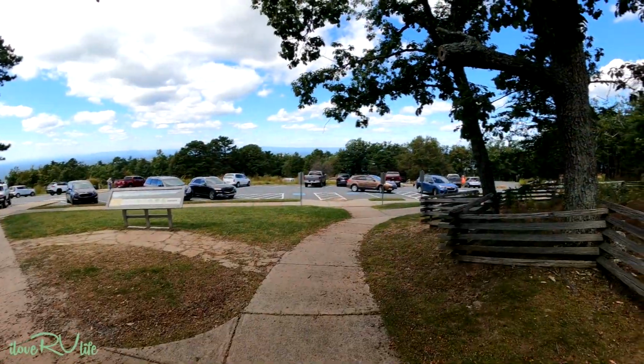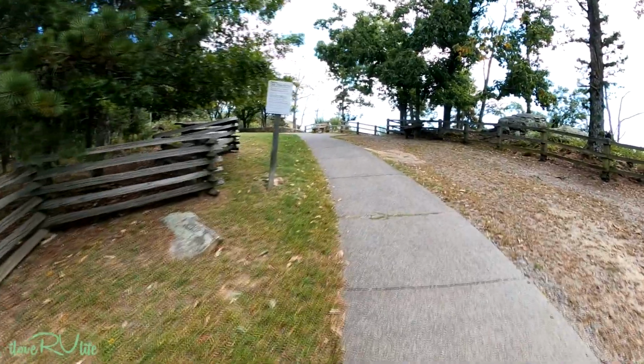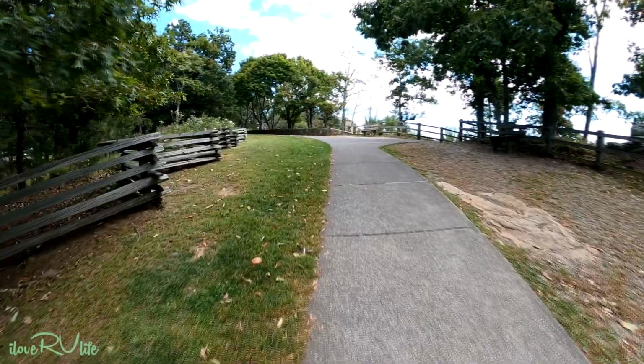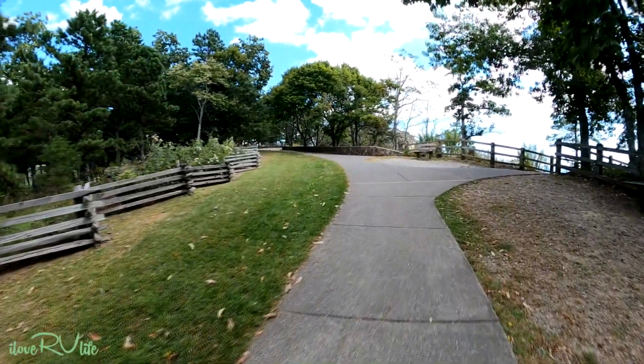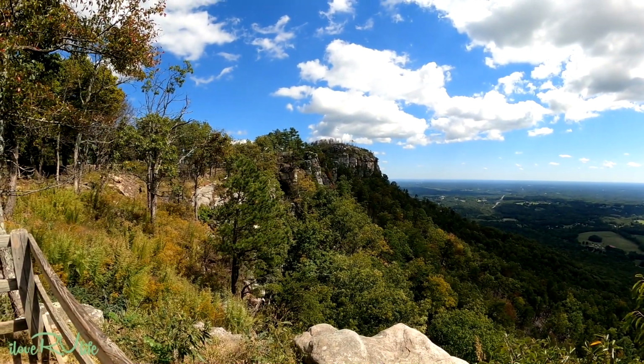All right, coming up from the parking area, you can actually come up here. It's not a primitive trail. It's all paved and nice to come up here and get some of the views. So we'll continue on up here and see what we can find. Look at that. Okay, there's the outcropping.